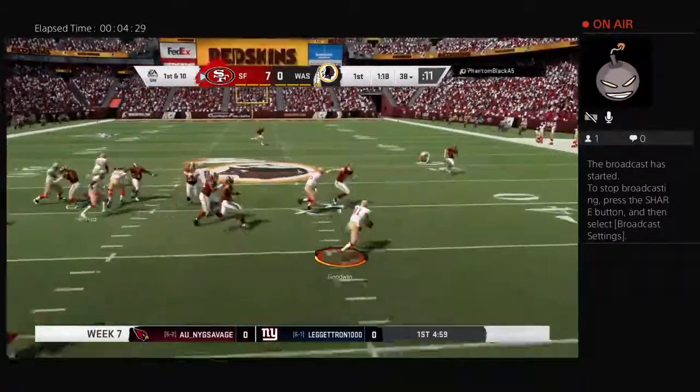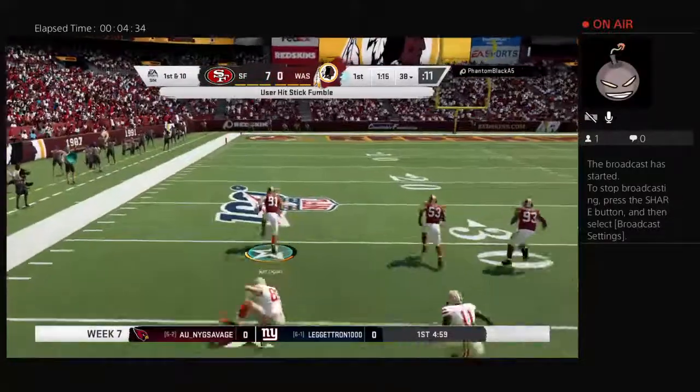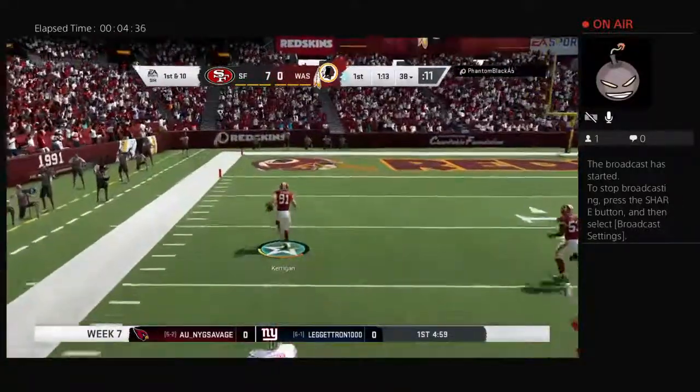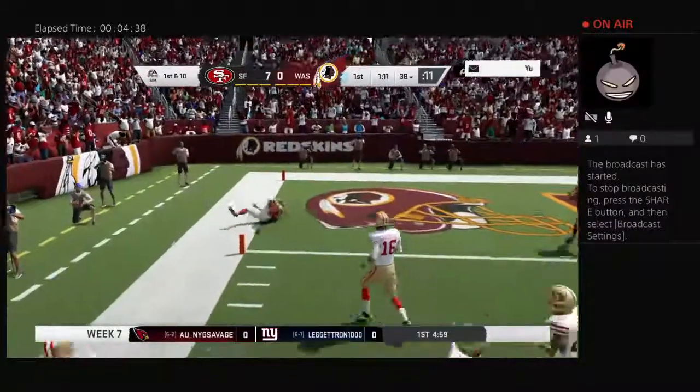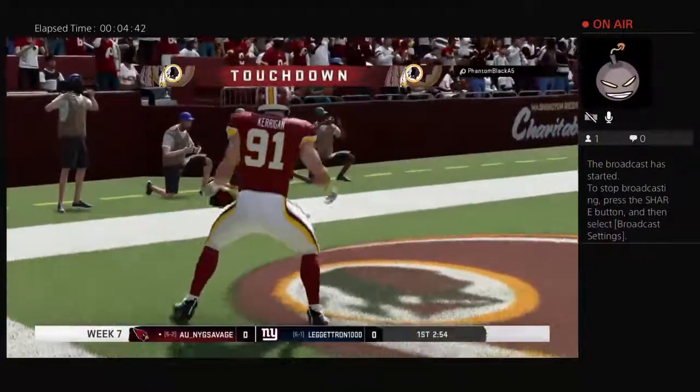Well, now they'll try the end around. Now the ball comes loose, and the Redskins scoop it. And now look at him go. And he is into the end zone. Touchdown, Redskins.